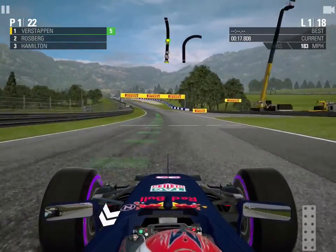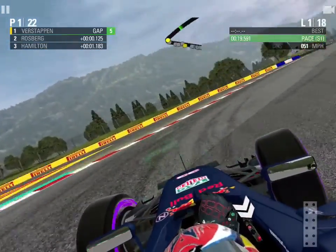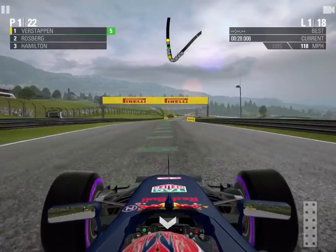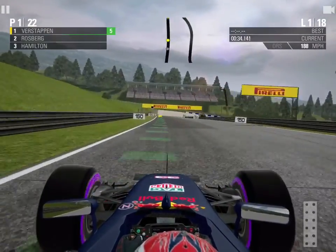But look at the left wing mirror, Rosberg's coming back at me as we sink through turn 2. Up towards turn 3, up the hill we go. Rosberg is still there behind me. He tried to have a look there down the inside, but in the end I cut him off and said no thank you.